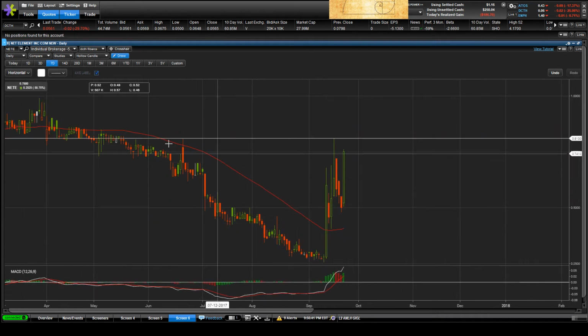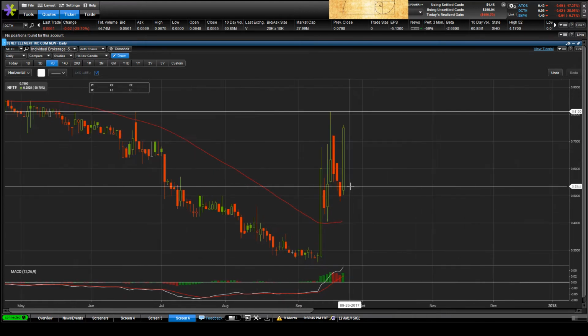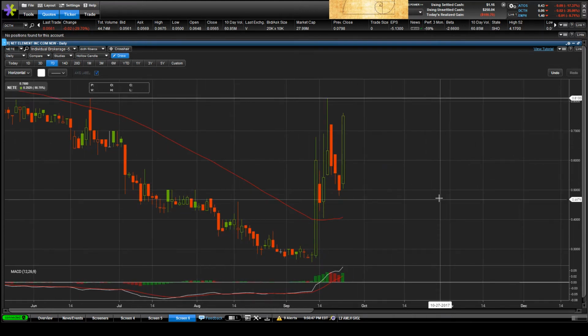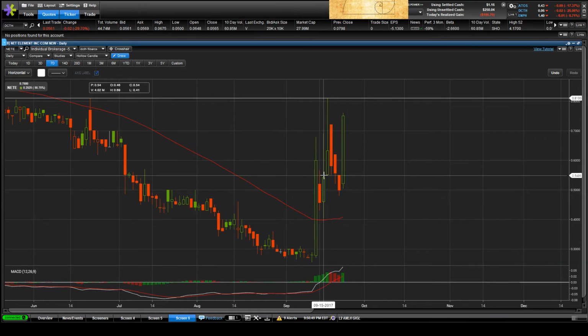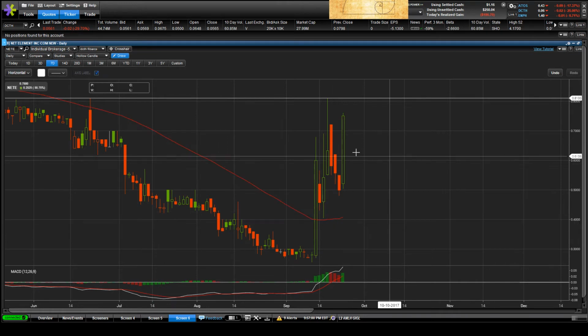It looks like it likes to be below the 50 MA, but stocks eventually have to cycle and do things differently. And it looks like now really may be the time. Again, I don't know what news or anything might have happened for this huge candle on the 13th. We could pull it up in another video if we look at this again. I just wanted to do a quick look and not waste too much time tonight on it.